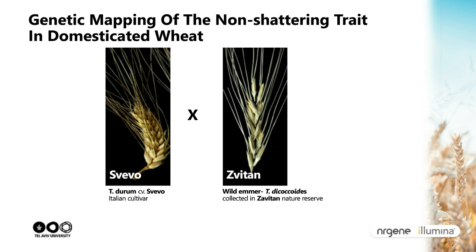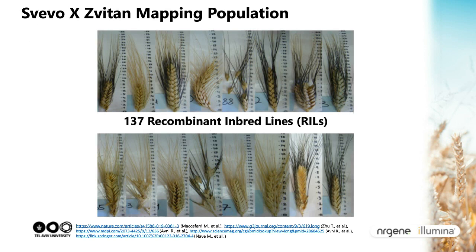We selected a durum wheat cultivar named Svevo. Svevo is an Italian durum wheat developed by Barilla and considered to produce high quality pasta. We crossed Svevo with wild emmer wheat collected in the Zavitan Nature Reserve in northern Israel. After we crossed those two parental lines, we created a mapping population of recombinant inbred lines, and this mapping population was used to map domestication syndrome traits. In the picture, you can see the segregation of, for example, spike shattering in this population.